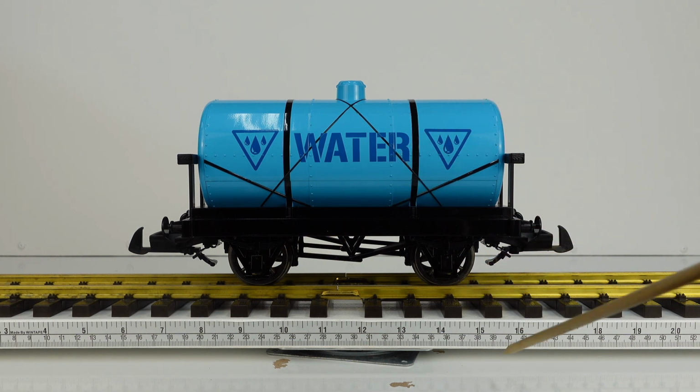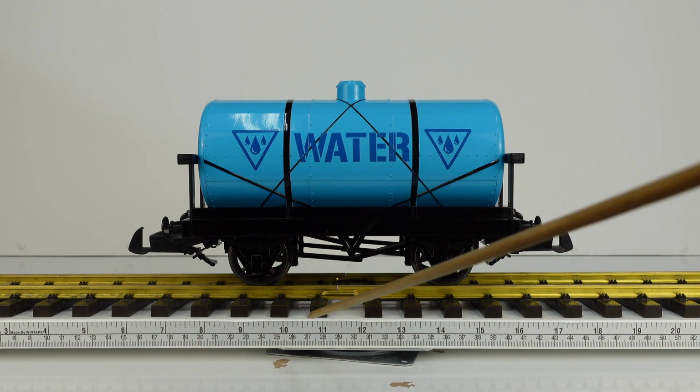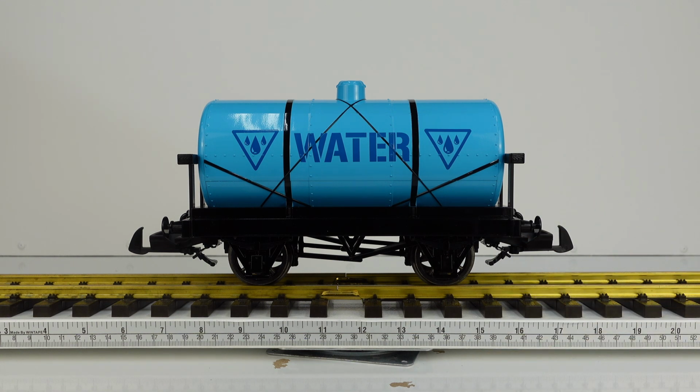Okay, so looking at the tank car from the side, you'll notice they're dual single axle trucks on the bottom here, so 4 wheels in total. The detail here includes some suspension. You can see the leaf springs here. It's the same type of detail you see on the troublesome trucks, which we've reviewed in the past, the same level of detail.